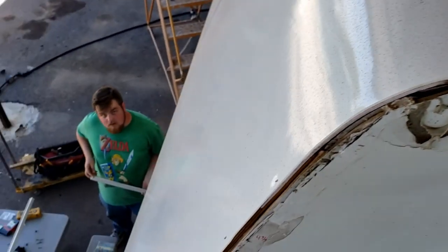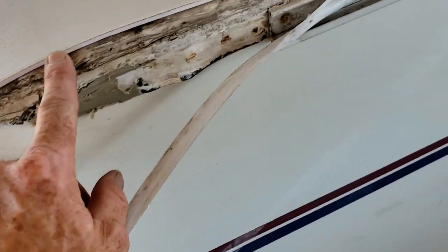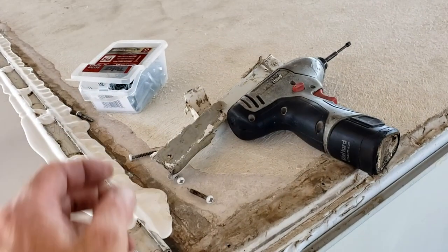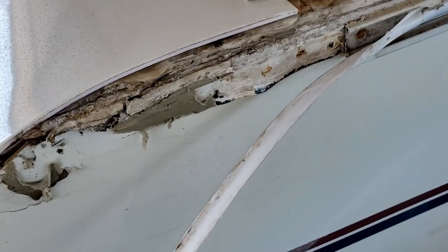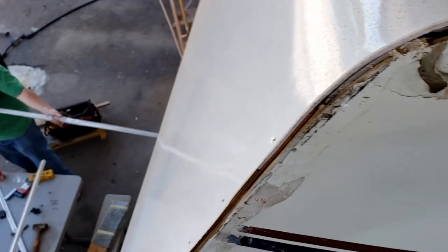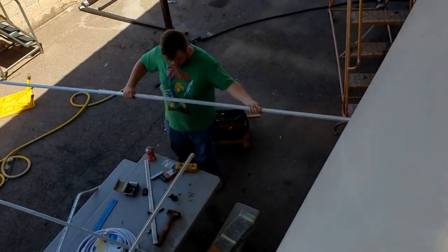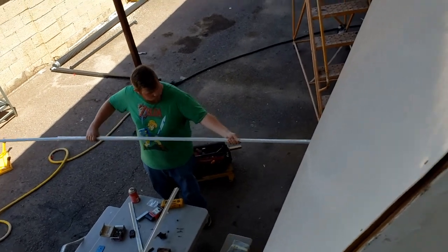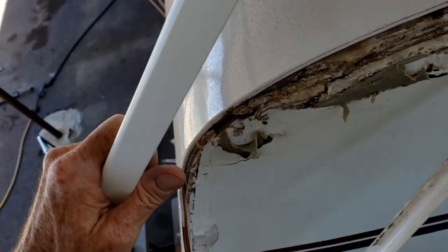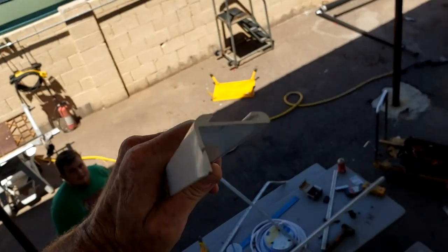So the first step is going to be to form that molding around these two radiuses. I've pulled this trim out of the way so we can get to it, because it's going to go behind that molding. Sometimes you have to hit it with a hammer a lot, put some cuts in it. This has a thicker leg on it, or a wider one, so it's going to be even harder to bend. There's actually a lot of strength in that design.